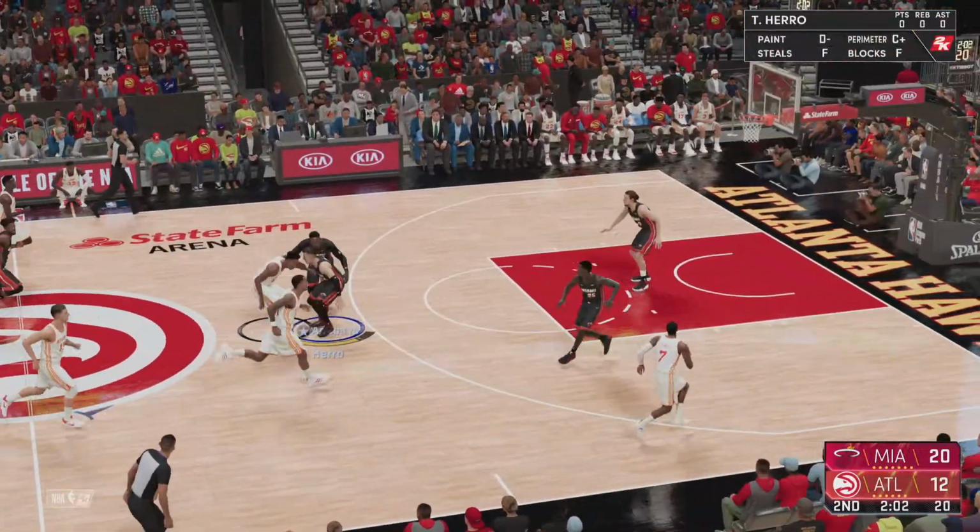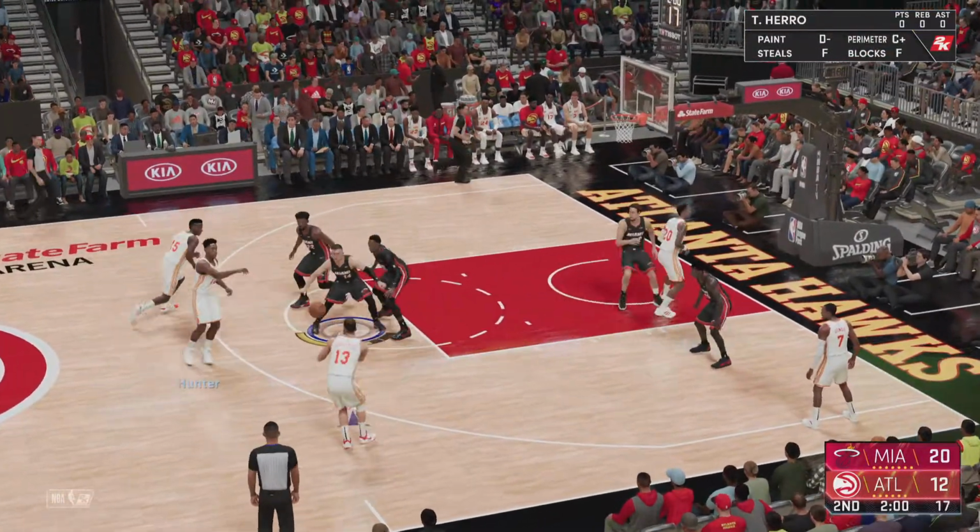Joining us now, we're in the second quarter. 3 minutes gone by.